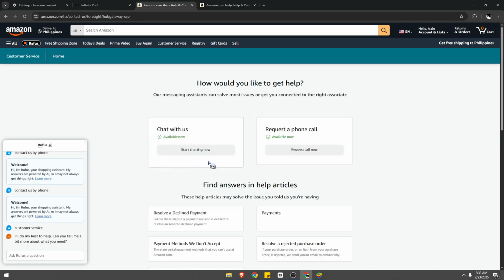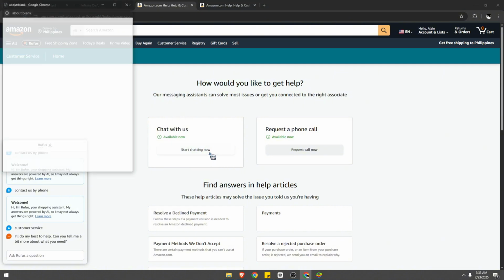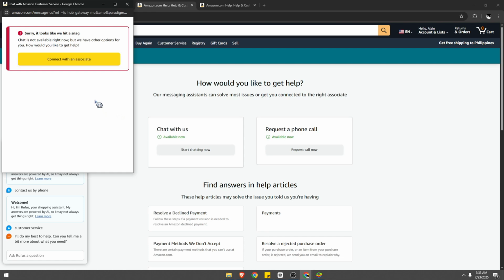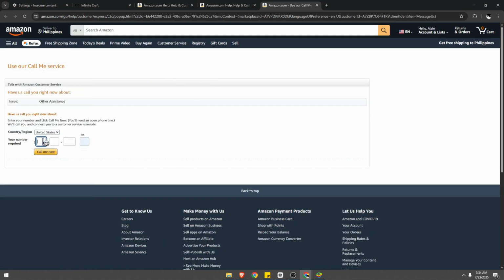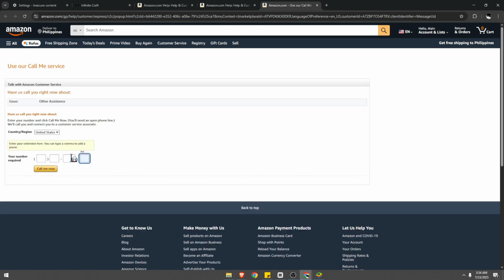We have a chat option for customer service. If it's available, then go ahead, proceed. But if it's not, you do have the option for a phone call. Click on connect, and over here, enter your phone number, and customer service will call you in a few minutes or throughout the entire day. So this will get resolved immediately or within 24 hours.